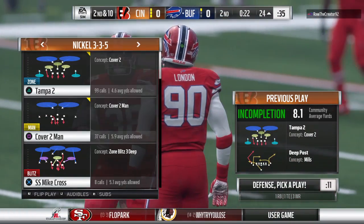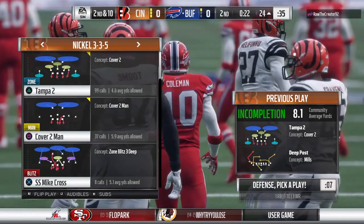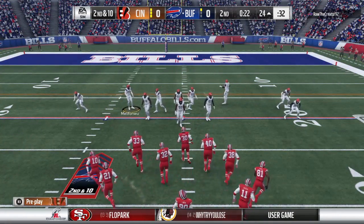But what do they say all the time? If he had really good hands, he'd be playing offense. And a really long drive here, and it goes on and on.